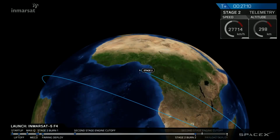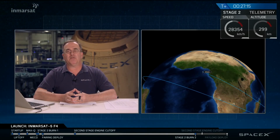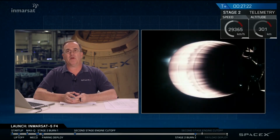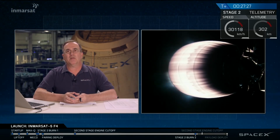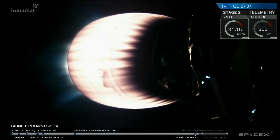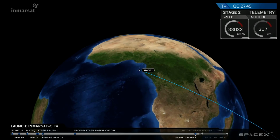MVAC engine has relit. This is the start of about a 1 minute burn. You can see from the velocity meter on the screen, we're adding in thousands of meters per second to bring the Inmarsat spacecraft from the parking orbit up to the desired geostationary transfer orbit. As I said, this burn will last about a minute total. Then we'll wait and hear how the orbit looks. Tank pressures are looking good. Propulsion is nominal. Trajectory looks good.